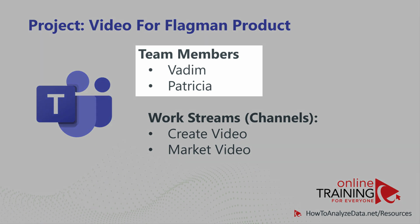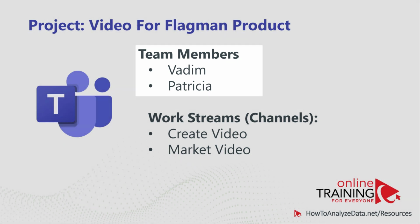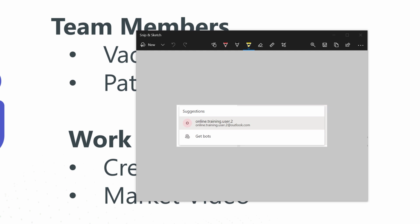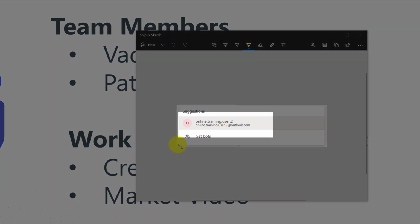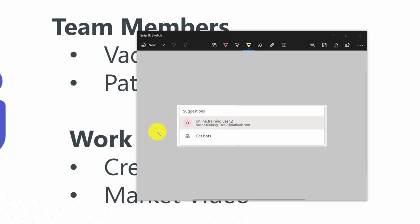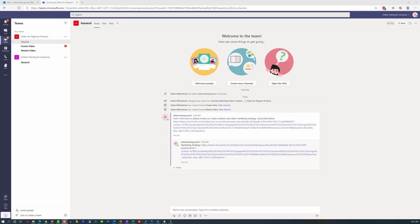I'm working on the project with Patricia together, and we're using Microsoft Teams. Because we are new and don't know much about the system, I have recently noticed that Patricia's profile shows up in the system as online training user. I captured the screen print of this and decided to share this information with Patricia. We've already exchanged some messages with Patricia before, so I decided to use the general channel and start a new conversation. This is what I wrote.